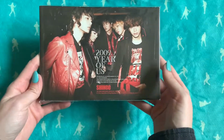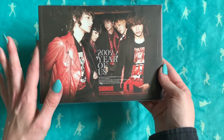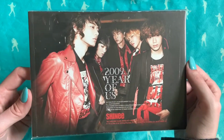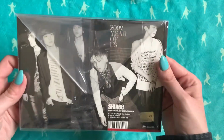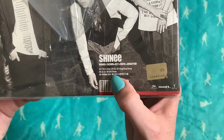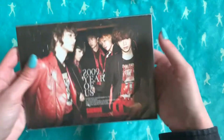And then we have 2009 Year of Us, or Ring Ding Dong. I feel like this was such an underrated mini album. I mean, not Ring Ding Dong itself, but the other songs on this album. I guess JoJo's pretty popular too, but I just feel like there are lots of songs on here that are very overlooked. And this is also one of my favorite Jonghyun hair things. I loved his little lasagna hair. There's the track list there, and I love Get Down with the weird monkey sounds. I think it's so funny. I love SHINee Girl. It's one of my favorite SHINee songs of all time, and I feel like it never got the appreciation that it deserved.